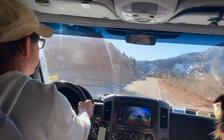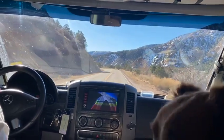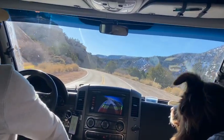So we're there in the van, so there's no snow on the ground, so it hasn't snowed in a few days. So we shouldn't have any ice problems. It's been in the 50s the last few days. Here we go. So we're gonna go for it.